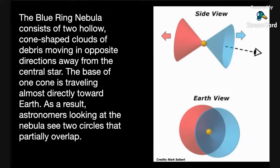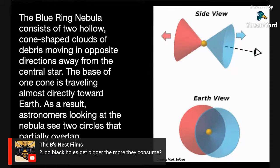Do black holes get bigger the more they consume? Well, we're going to talk about that a little bit at Bee's Nest. And yes, they technically do get bigger the more they consume. A new study published online. Yeah, this is the question he asked.